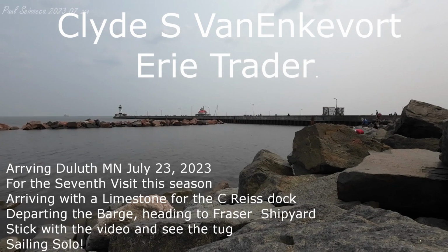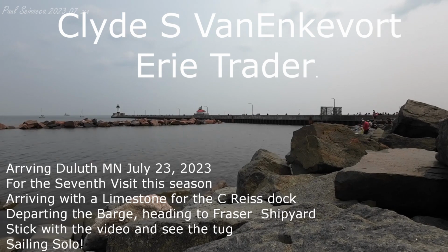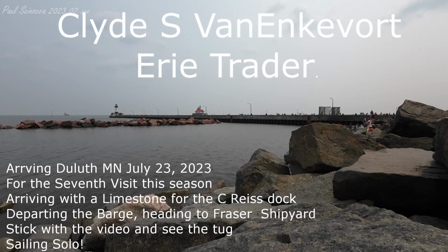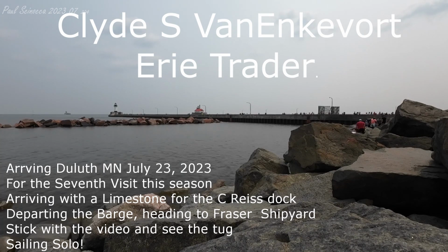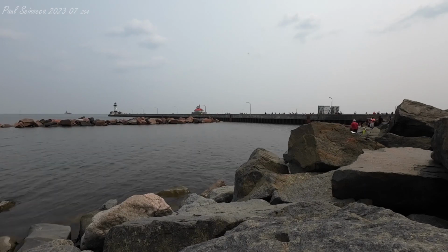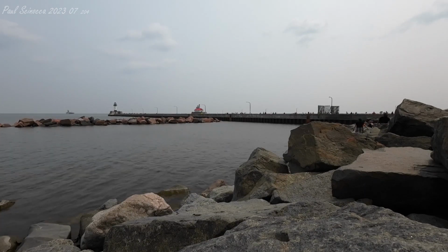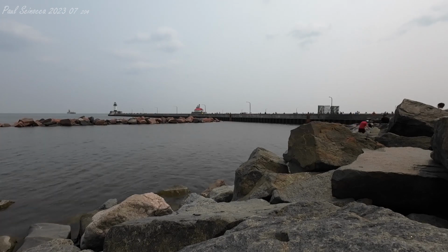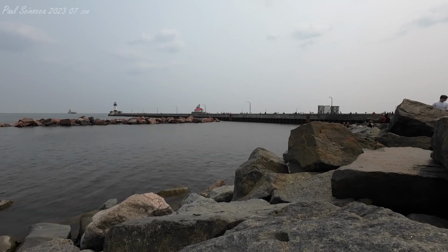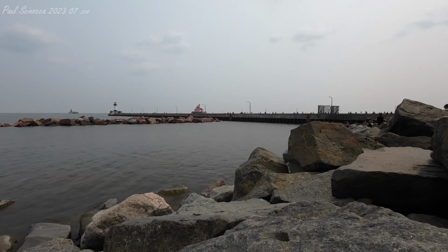Duluth Aerial Bridge, Clyde S VanEnkevort. Hello, this is the aerial. Up at Channel 10. VanEnkevort on Channel 10. Hi, this is the bridge on 10. Yeah, Roger, we'll get the call when we're 1 mile out. Up bridge on 10, I couldn't hear you, but could you give me another call at a mile and a half, please? Yep, copy that. Thank you, bridge clear.